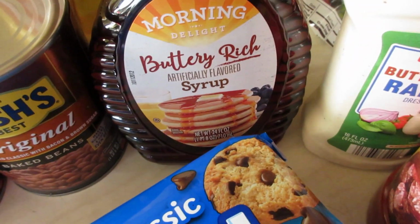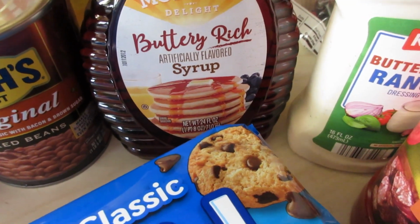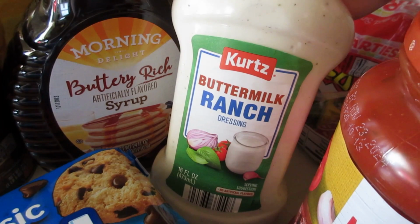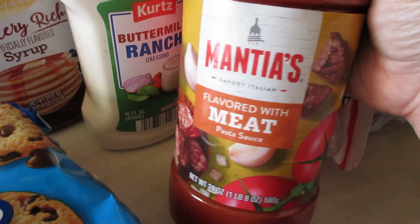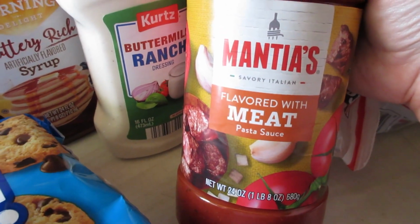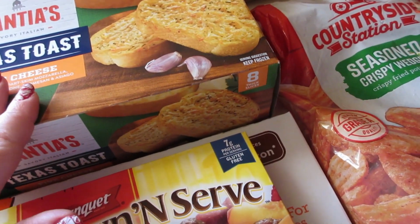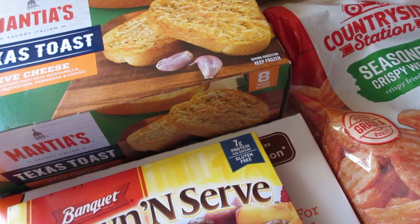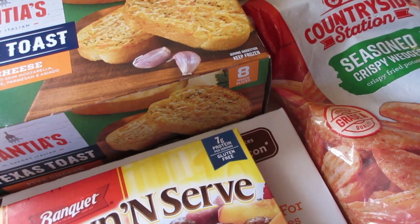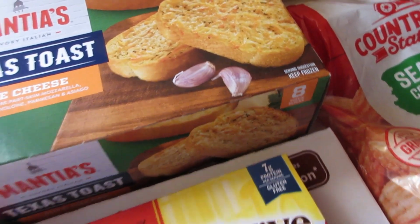And the Morning Delight Buttery Rich Syrup. This syrup's pretty good. Buttermilk ranch. And for pizza casserole, I picked up a Mantia's flavored with meat pasta sauce. Before I forget, I did pick up ice cream to go with the cake for the birthday party. And I already put that in the freezer. It's just Mayfield Neapolitan ice cream.